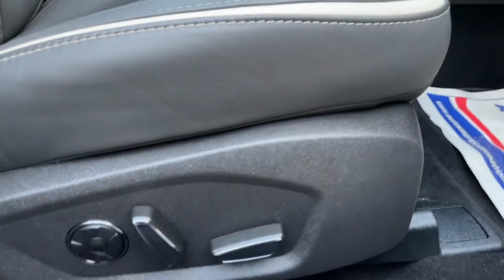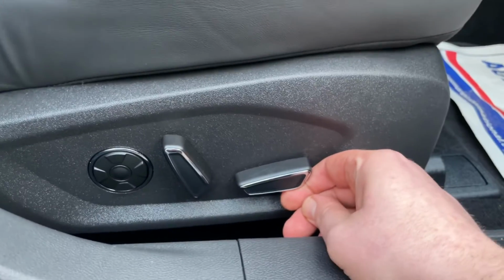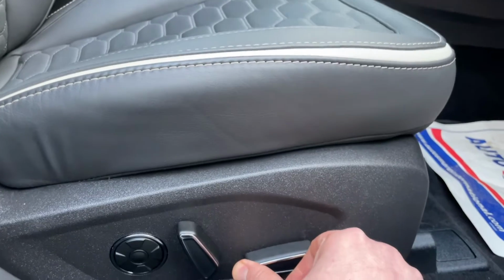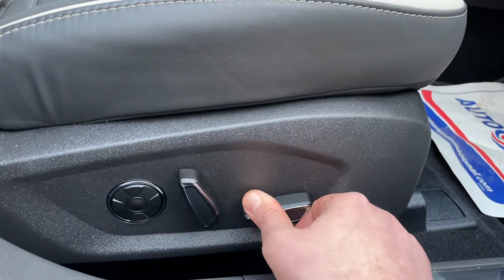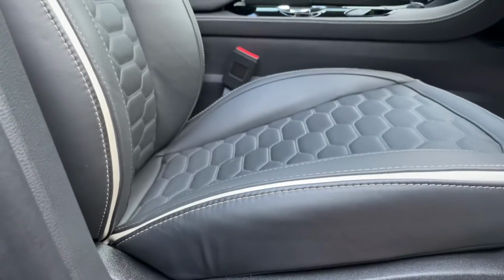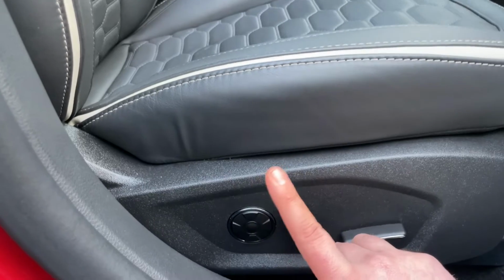Moving ourselves down now, this is an electronically adjustable driver's seat. That is a 1, a 2, which is your front tilt, a 3 and your 4, which is your forward and backwards, your 5 and your 6, which is your height adjustment, your 7 and 8 is your rear tilt, and 9 and 10 is your lumbar support.